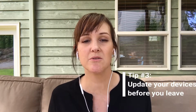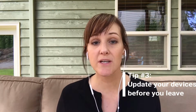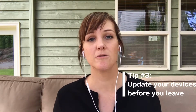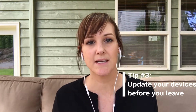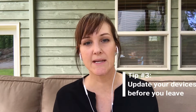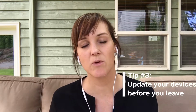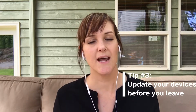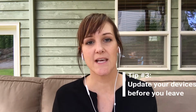But it's really important to do it, especially before you travel, because a lot of the security updates are in those operating system updates. And that was one of the most common themes that I saw across all the different sources that I read in doing research for this, is that it's really important to keep that up to date when you travel, because it's going to have the latest patches and the latest security features in there to help protect you. Tip number 4.